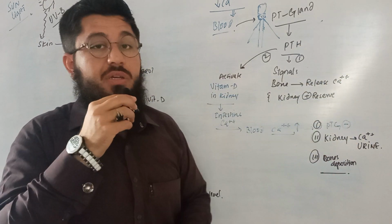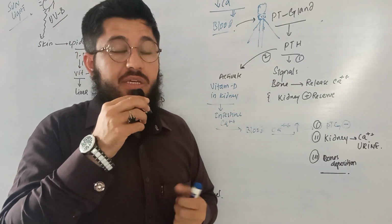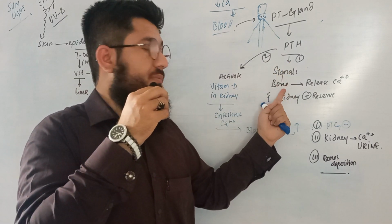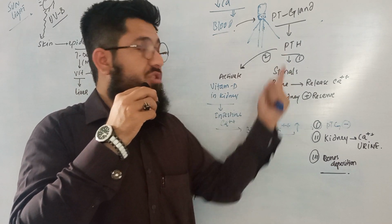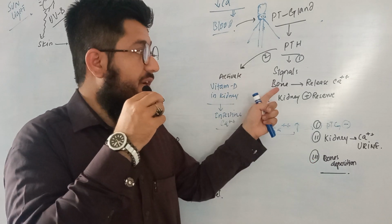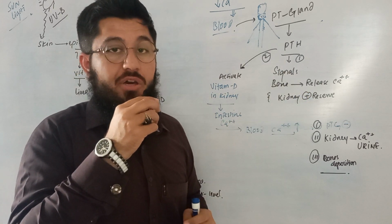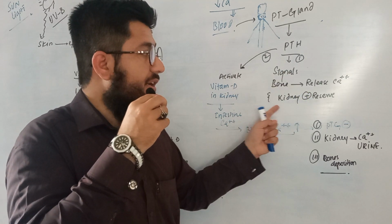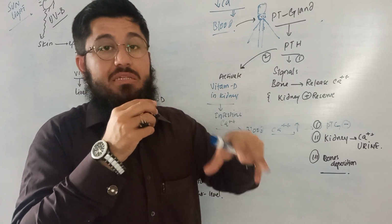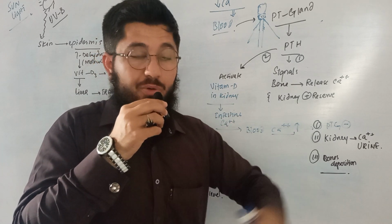Now, these hormones are responsible for giving signals to two very important portions in order to maintain the level of calcium. The very first signal is given to the bones. It says to the bones, "Hey, bones, please provide me the calcium." In the meanwhile, bone starts releasing calcium as per the order of the parathyroid hormone. And it orders the kidneys to conserve the calcium in you. Do not let calcium out in the urine.